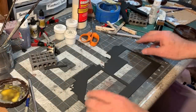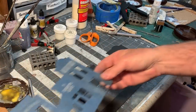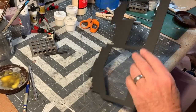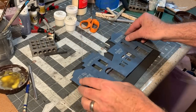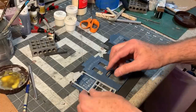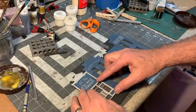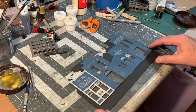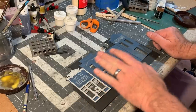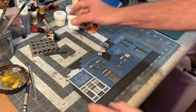So my set is basically a couple of layers of flats. I painted the backmost layer just flat black, and then this layer is dark blue, and then I've got some trim. It's going to go over each one of these structures, each one of these facades, and it's all going to be highlighted with some UV paint.